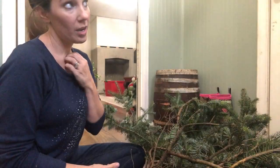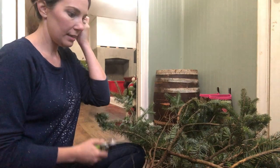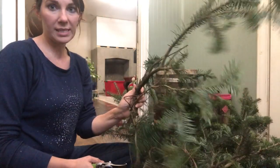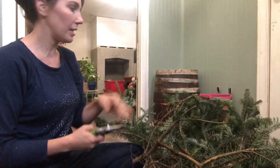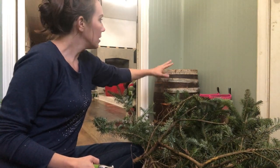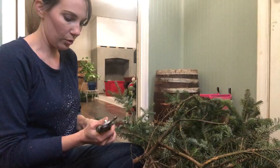Cutting our Christmas tree, and Dean trimmed the bottom off of the tree, and we got it set up in the family room. I'm just gonna take the branches that he trimmed off the bottom and cut them and put them in this wooden barrel that sits in our entryway, just to add some more greenery in this room.